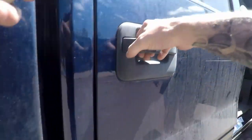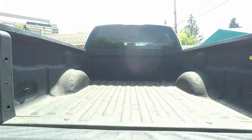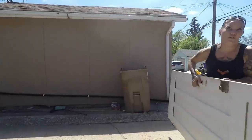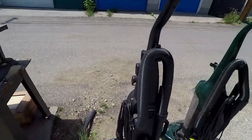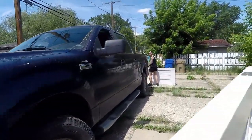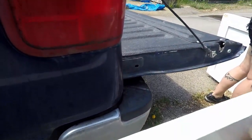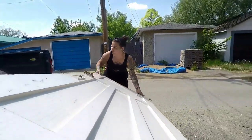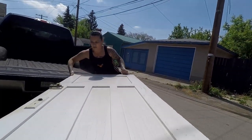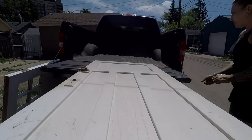Is the truck open? I think so. They're heavy. Oh, goodness. Yep. Very heavy. Oh, and I'm kicking the doorknob. That just feels good. Okay. Maybe I'll put this one on the back door. I don't know. It's a nice one. I don't want to slide it.